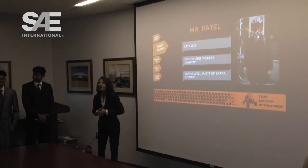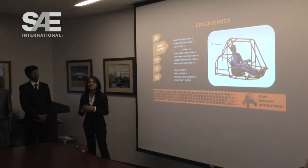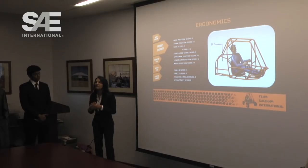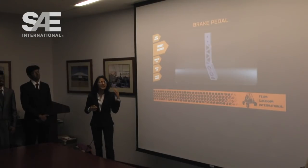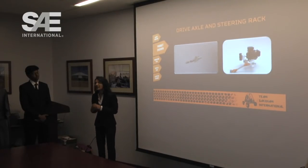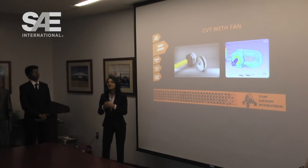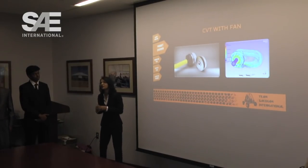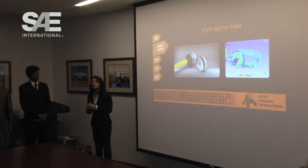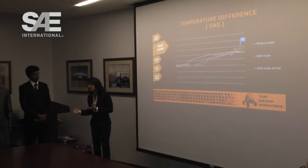We'll start with the comfort and ergonomics of the vehicle. The seat angle is 17 degrees, thereby providing lumbar support. An ergonomic braking system due to driver-comfortable pedal design. The entire steering and drive axle assembly is disintegrable, thus providing easy replacement of damaged modules. Continuous variable transmission rules out the taxing shifting of gears, and hence there won't be an impediment to the driver's comfort. There will be data acquisition systems in place to provide real-time data for R&D, which will also be available to the driver for his general information.